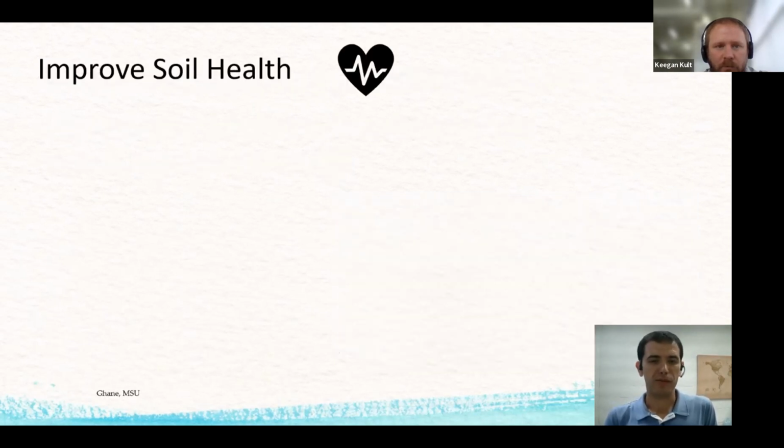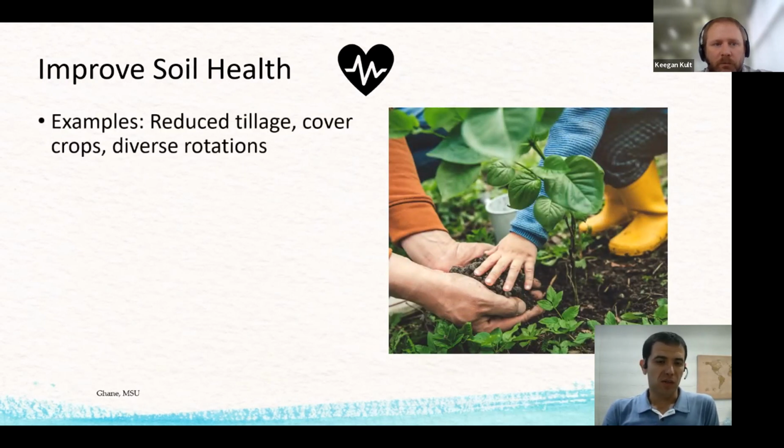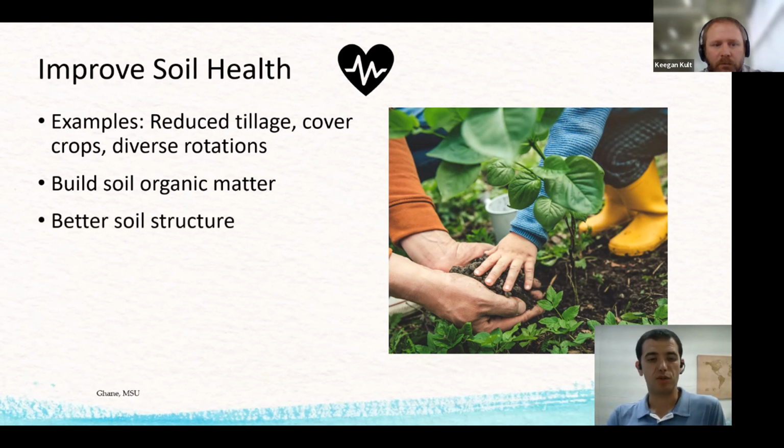Improving soil health is vital for the proper performance of the drainage system. Example practices that you can have are reduced tillage, cover crops, and diverse rotations. Improving soil health leads to building soil organic matter, and that leads to building better soil structure.